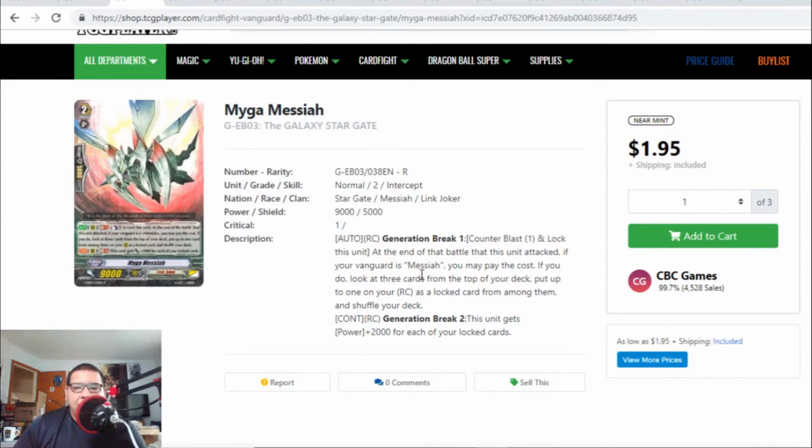Generation Break 1, Counterblast 1, lock this unit at the end of the battle that this unit attacked. If your Vanguard is a Messiah, you may pay the cost. If you do, look at the top 3 cards of your deck, put one in the rear guard as locked from one of the cards among them, and then shuffle your deck. Generation Break 2, this card gets plus 2k for each of your locked cards. So it's not that bad of a card.